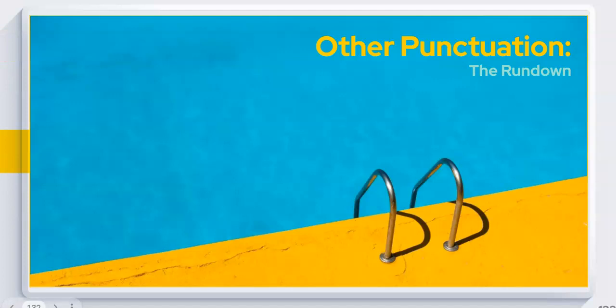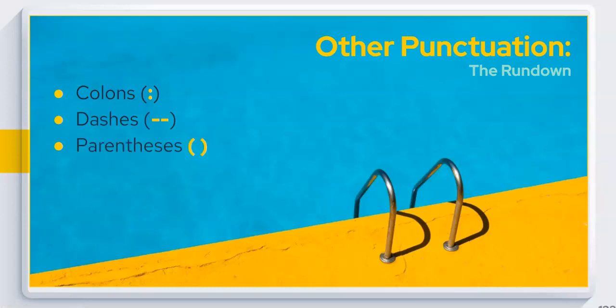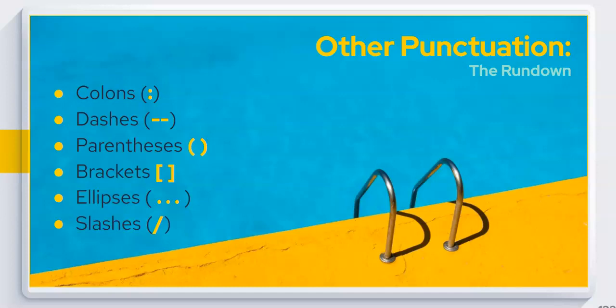In Lesson 6, we talked about how and when to use colons, dashes, parentheses, brackets, ellipses, and slashes. You should check Canvas to see if there are any quizzes over other punctuation.